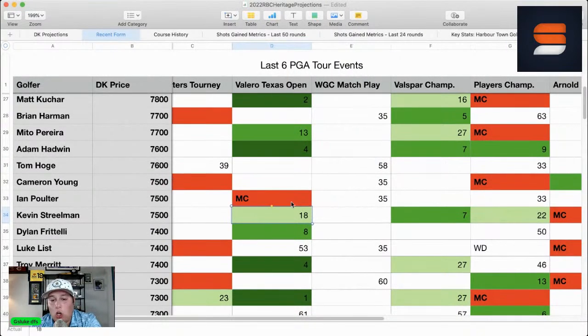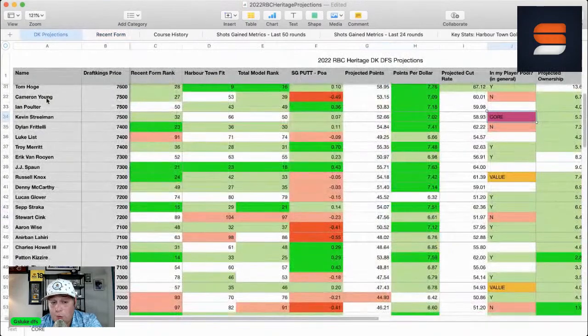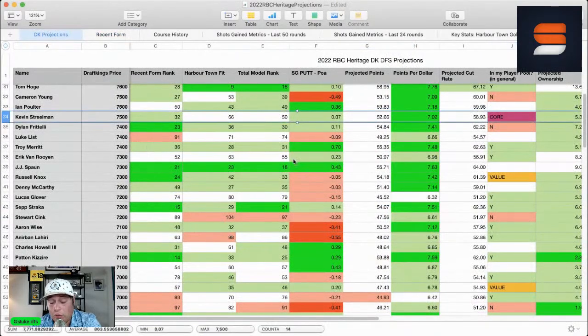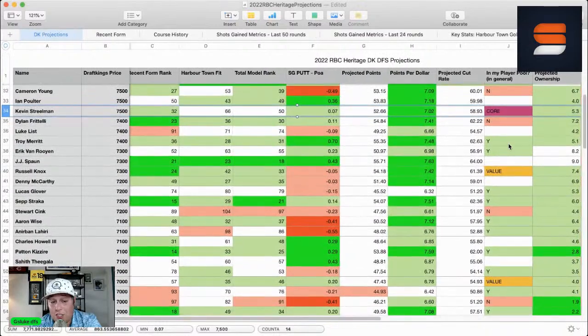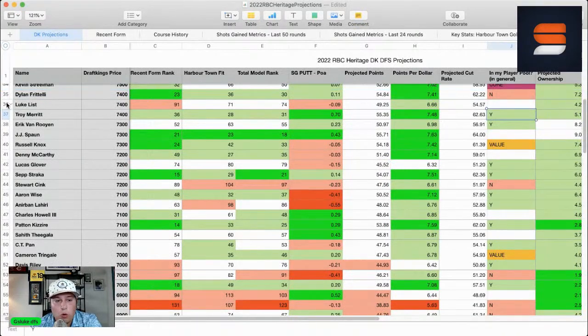If you take a look at the long-term sample size for Streelman, the approach play has been much better than what we've seen over the last 24, even the last 50 measured rounds. It's a surprise that he was able to even top 10 at the Valspar Championship. So if he can turn around the approach play, which again, historically has been really solid for Streelman, he's going to have a high upside. He could potentially even top 5 or top 10 here. So I do like him at $7,500, still standing by that core pick there.